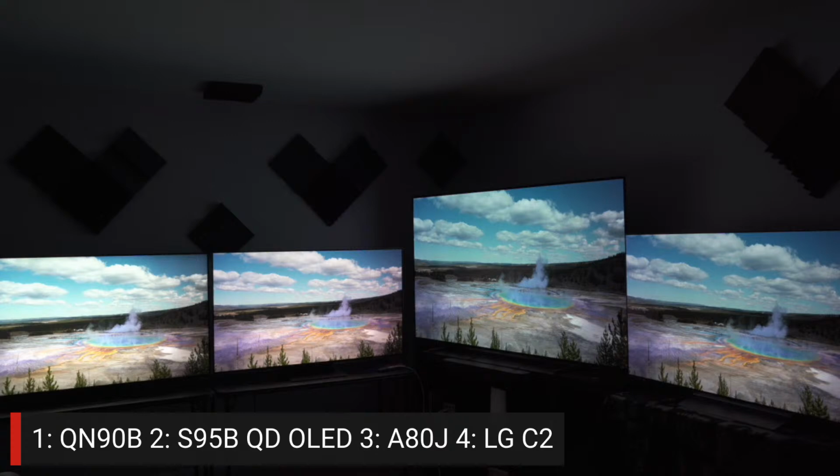So here's where I can see that when you say the S95B is definitely pushing the colors, so is the C2. It really is. These almost look the same when we're talking about how hard the yellows and the reds are getting pushed. On this scene specifically, if you look right underneath the geyser, the yellow coming out and the red coming out there are both really saturated.